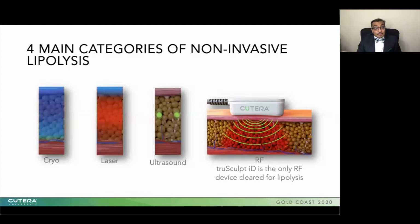So really, when we look at non-invasive lipolysis, there's many kinds. So there's cryo-based, which is cooling, laser-based, ultrasound-based, but they're all destructive. But the only device that's been cleared for lipolysis has been the truSculpt ID, and that uses RF energy. And you can see the RF energy can actually penetrate through that entire fat layer.